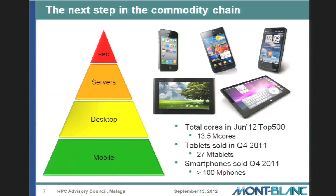Well, 27 million tablets sold in only 1 quarter last year. 100 million phones sold in only 1 quarter last year. Each one of those phones has not just one, probably more than one processor in there with floating point capability. Actually, my cell phone, which is sitting over there, has 6 gigaflops of peak double precision performance. Quite respectable, I must say. It would have been in the top 500 list all the way until the 80s.